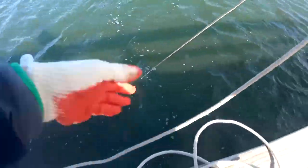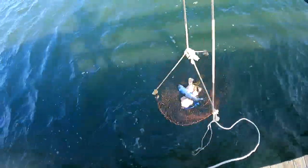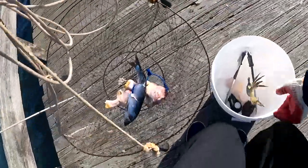Alright, this has been here for like 3 minutes. Let's just check it. Alright, okay, it's on the bottom. I can confirm that. Oh, it's heavy. It's heavy, come on. Please be something, let's go. Oh, another green crab. Another green crab, okay. So now you know the green crabs are thick in here. Oh, look at that tiny claw he's got.